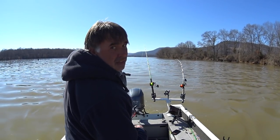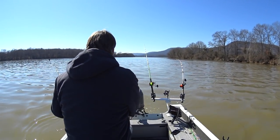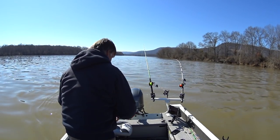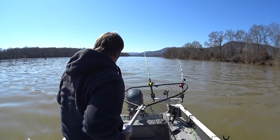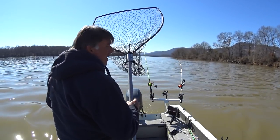It's gonna be hard to net this fish in this current. That fish is going down river. We got two good ones on.